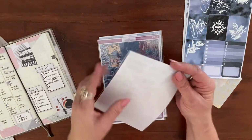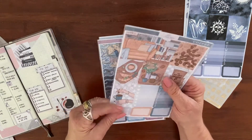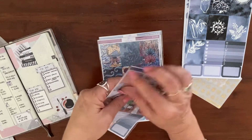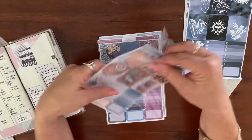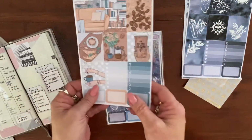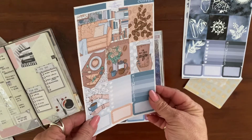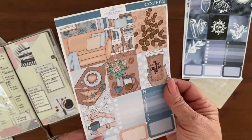Now, the next one I got, it is coffee related. Oh, hang on now, where's the opening? Oh, here we go, it's up here. I love coffee related things, and this one I chose because you can pick your foil color. This one, have a look at this. This is all rose gold foiling. I'll see if we can catch that in the light there.